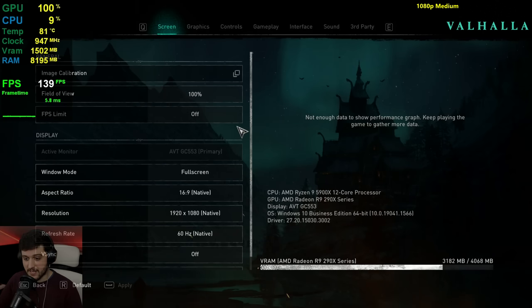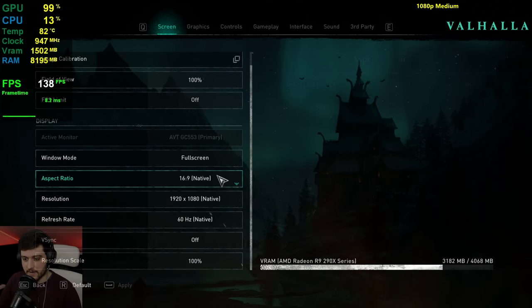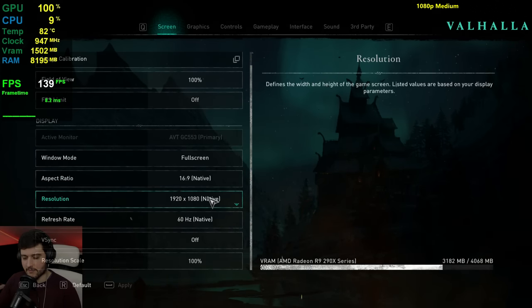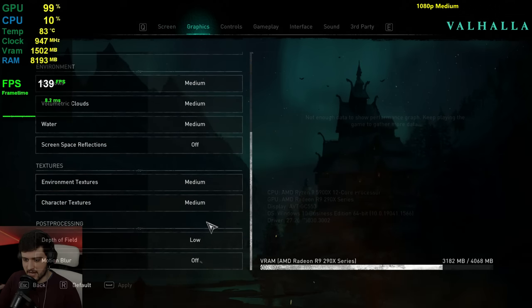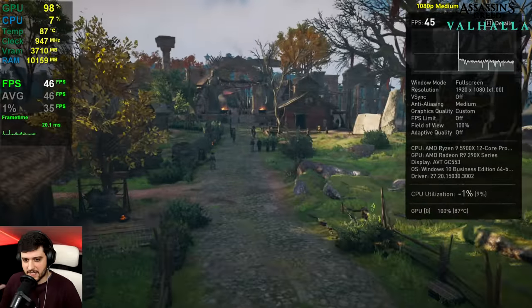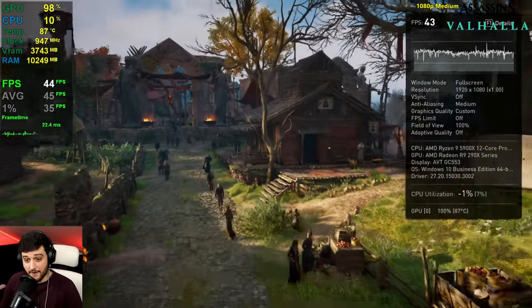Now, a game that I didn't even think would launch in this card, but it does even with the normal drivers, is Assassin's Creed Valhalla. 1080p resolution, 100% render scaling using the medium settings here, and I disabled motion blur. As you can see, 40s is very impressive.